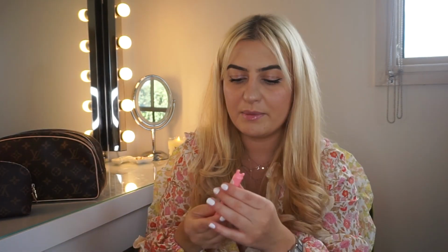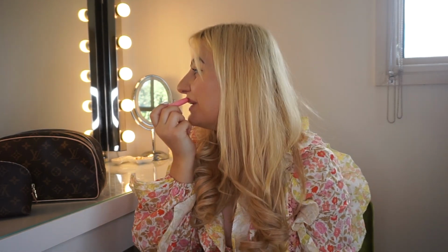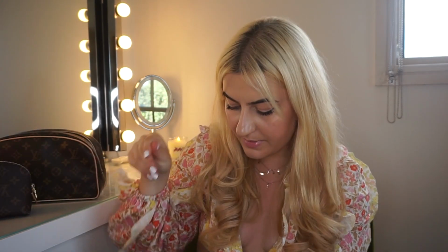This is another item I picked up from Hong Kong. It's a little bunny. It's Tony Moly. Some of you might know it, but I love it. It's really cute. Yeah, so I bring that with me.